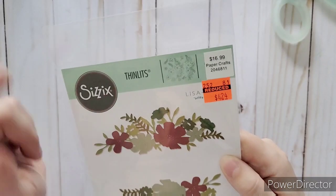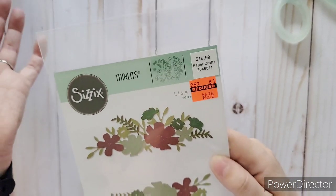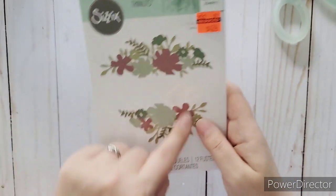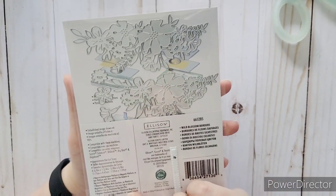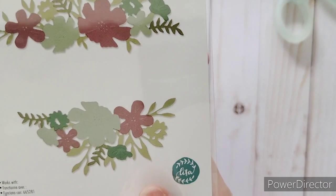I'll definitely use this for scrapbooking, everything. Absolutely everything. This was originally $16.99 and I got it for $4.24. Like, come on. And this is great for a card, just like this. And then you put your saying in here, like hello or something. Oh my goodness, it's so pretty. And then you got the little ones to layer on top of it, it looks like. I can't get over that. That is so gorgeous. I could not leave that one behind.